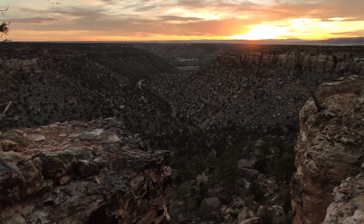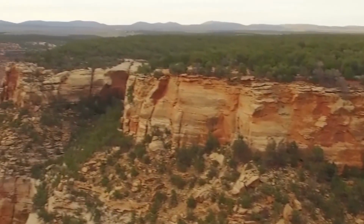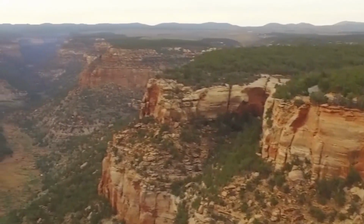Have you hiked out to witness these dwellings contained within the canyon caves? Would you explore beyond the ruins to discover more cliffside stories?